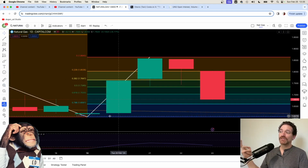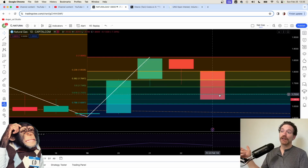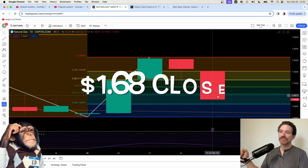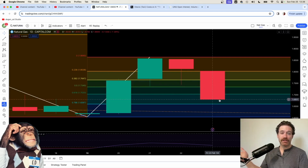And so really what stands out to me is that on Friday, we did break below the 618 level of support. I was hoping it would act as support, and that was at a price of $1.7033. So unfortunately, closing below that on Friday at a price of $1.68. As you can see here at the bottom of that candle, I do suspect because we closed at the bottom of that candle, we will likely continue lower into this week.